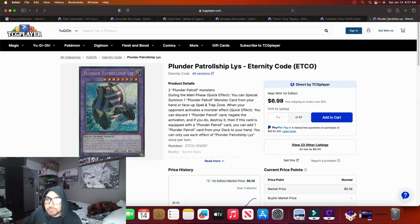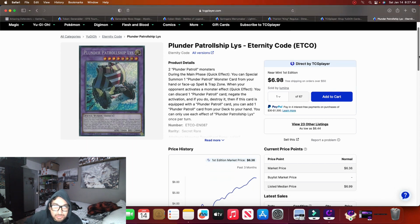And last card we're gonna be talking about today is Plunder Patrol Ship Elise. So I know Plunder Patrol Ships are, I think it was Cyberstorm Axis where they're getting their new monster. It was a Photon Hypernova. I need to look that up. But yeah, they are getting new support, and this is, I guess, their monster negation.